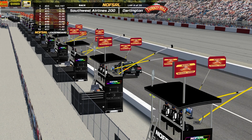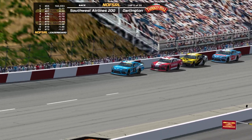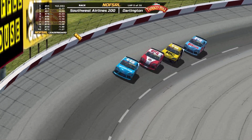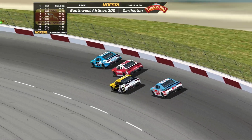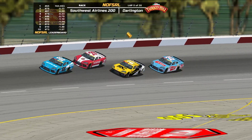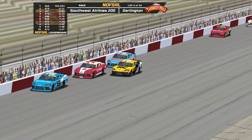He's come down the pit lane, and he's not going to be able to make it to the end of the race on that tank of fuel either. About a 20-lap fuel run here at the Darlington Raceway for Turkey Hill National Series guys. It's going to be much more for the Cup guys tomorrow, however. They have a larger fuel cell, but because this race is so short, have to put a smaller fuel cell in for these guys, so they would, in fact, have to make a pit stop in this race.